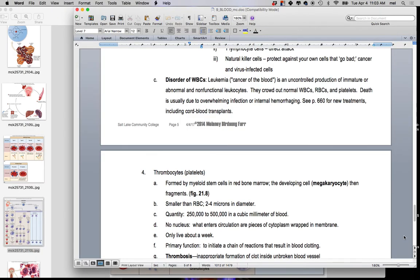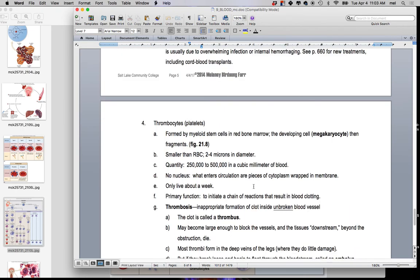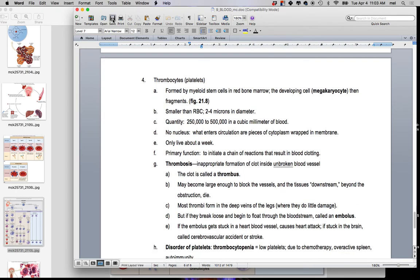And so death can occur due to overwhelming infection because you've trashed your immune system, or hemorrhaging because you have too few platelets. And then a lot of times you will also have problems with carrying adequate levels of oxygen around, which gives you problems with healing. So I think it's on page 660, close to there. You might see new treatments for leukemia, including cord blood transplants. So they do cord blood transplants now. So we'll stop there and we'll do thrombocytes next time.